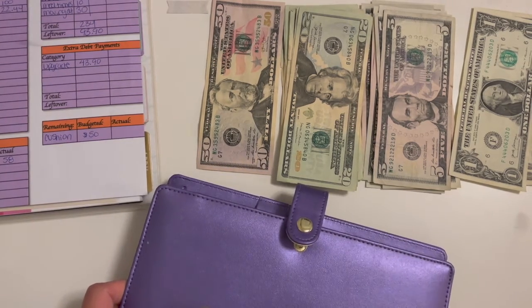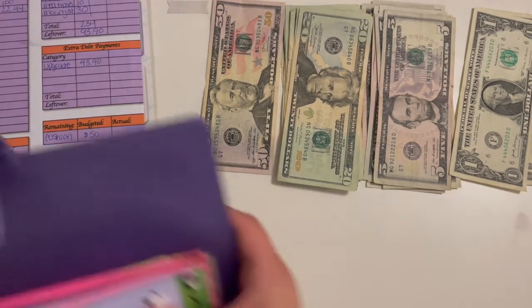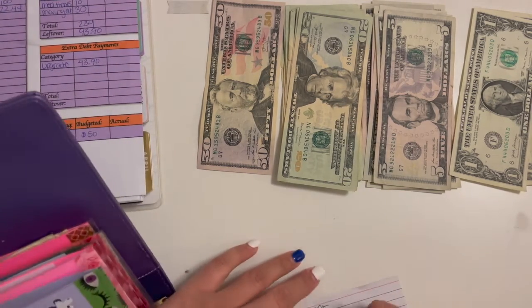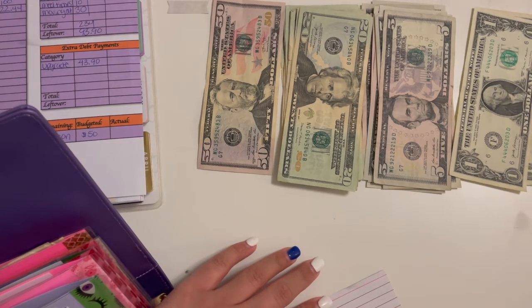These will not be dumped into an Ally bank account because these get used yearly. So taxes, appointments, which I still need to make. I should do that. I don't know why I'm dilly-dallying. I'll call tomorrow and see if I can make an appointment for March.